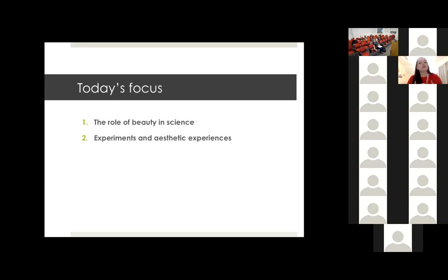Then I'm going to look into a very obvious way in which we can answer this question that I'm asking: what is a beautiful experiment? I'm going to dismiss these answers and then develop another way of thinking about the aesthetic value of an experiment, and specifically what makes it beautiful, by arguing that it's a very special interplay between design and significance.